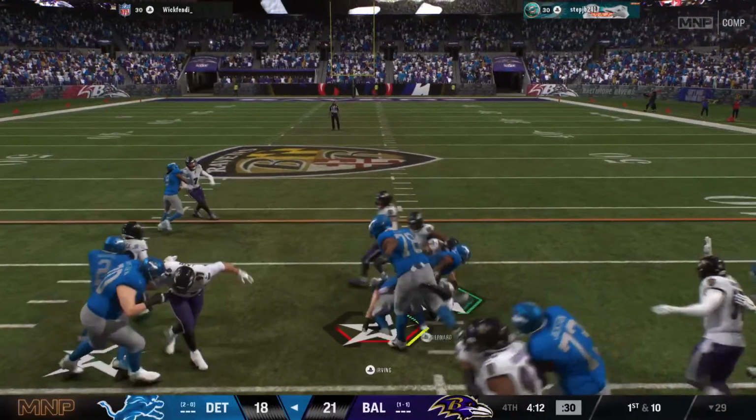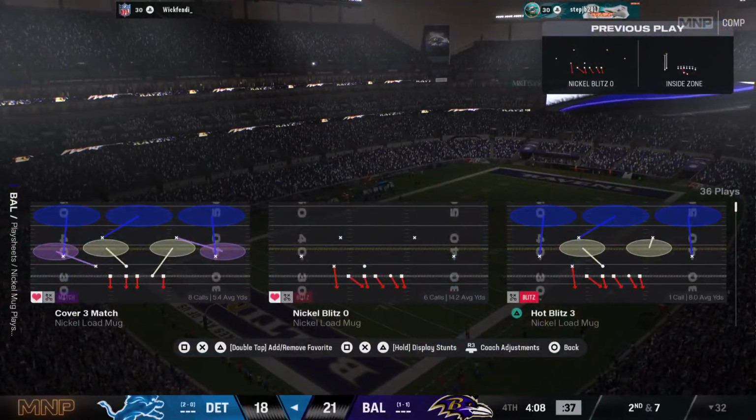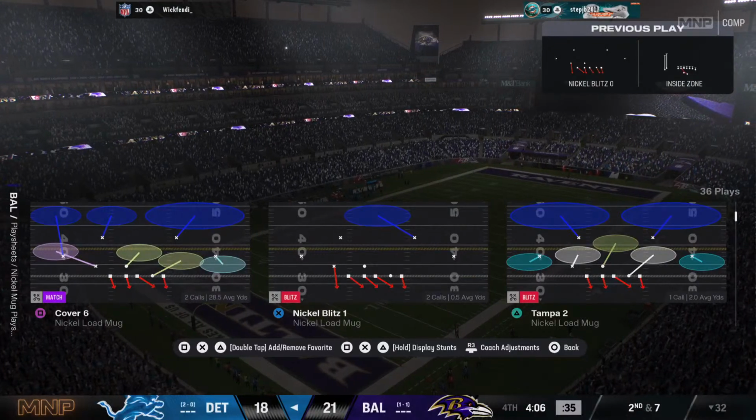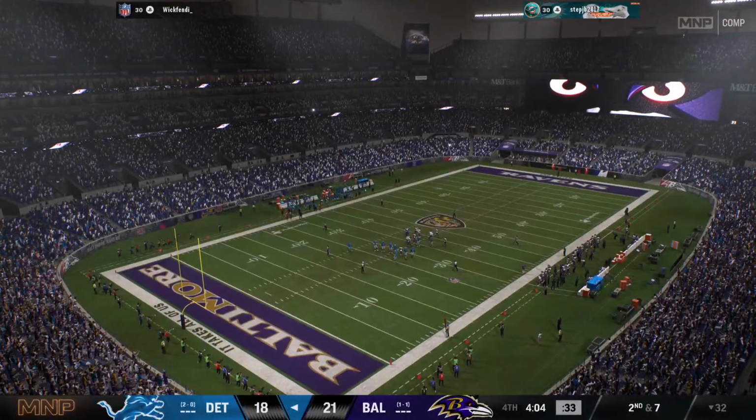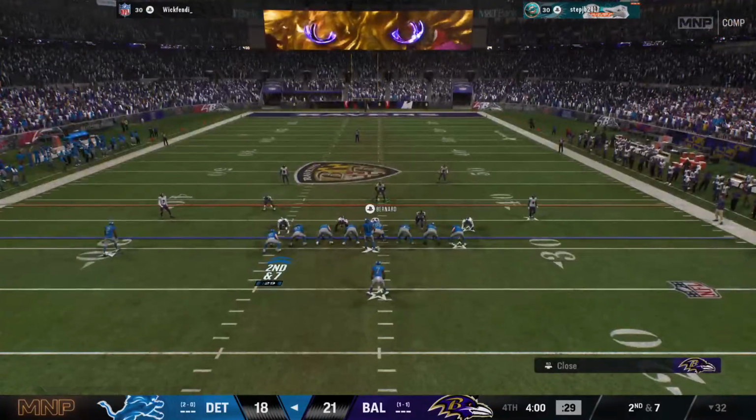Shotgun handoff to Irving. And their struggles on the ground continue as he's tackled after a small gain. It's a gain of 3 for him. That brings up second and 7.